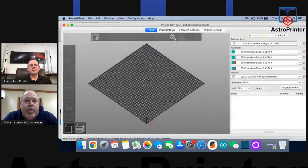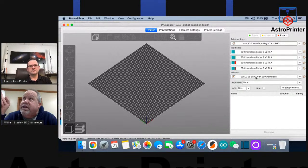What I have here is a machine I'm actually working on right now. It's the Sunlu S8, and I added a BMG extruder to it. This particular machine has the Chameleon installed on the top, and it's got Bowden tube to the Y adapter, which goes right into the BMG, right where the stock extruder would normally be.